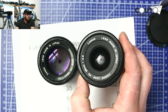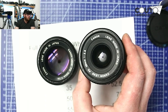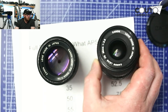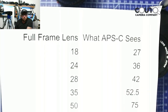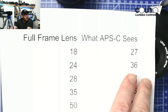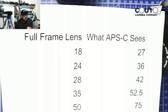So why does that matter? Because when you go to the train station and you want to shoot a wide angle shot, if you own a 28mm lens, you're going to get a pretty wide field of view with your 28mm. But when you take this 28mm and put it on your APS-C sensor, you're going to end up with a 42mm field of view. So now, instead of seeing a nice wide angle shot, you're going to be seeing kind of a... it's not quite portrait range, but it's no longer a wide angle.